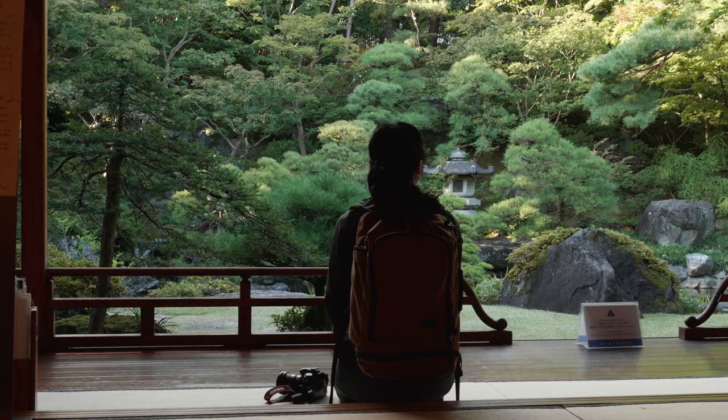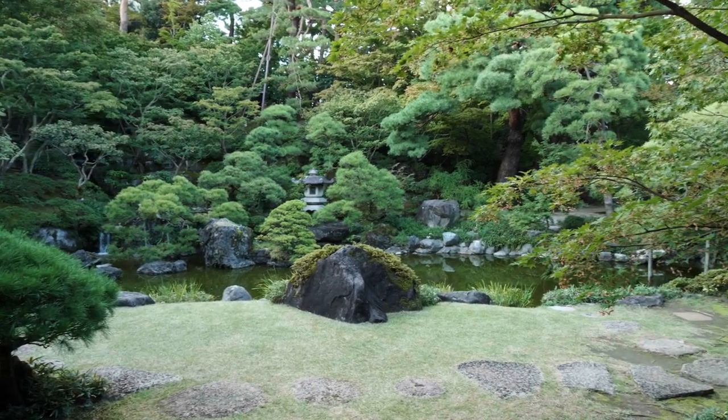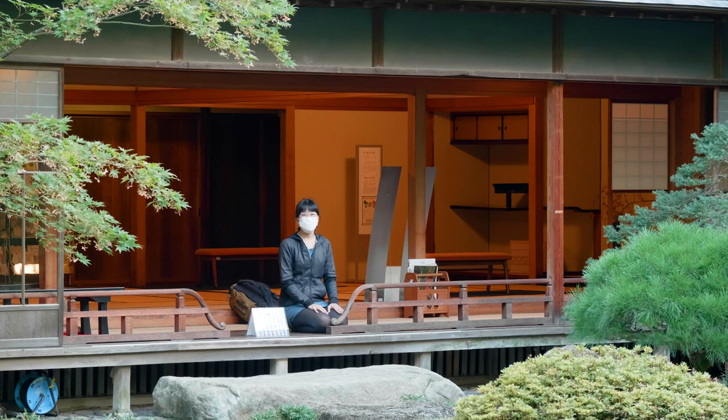The classical Japanese style rooms offer a close look at traditional Japanese design and allow one to have a similar experience to what a visitor might have had 100 years ago. The way the Saito Villa was built with its large sliding doors allows the visitor to feel like there are no boundaries between the garden and the house.